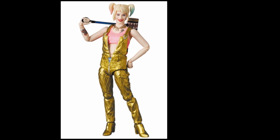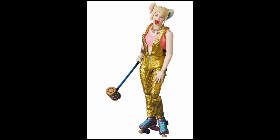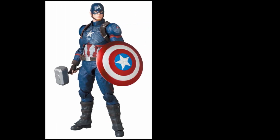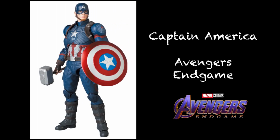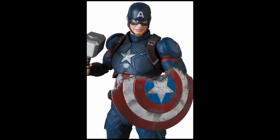Starting off in January, we'll be seeing a new Harley Quinn figure from the movie spin-off Birds of Prey, and this is in the gold jumpsuit, which includes plenty of accessories as well as a hyena. In February, we'll get our second Captain America live action, this time for the Avengers Endgame, and of course this figure will include a spinning Mjolnir as well as the broken shield.